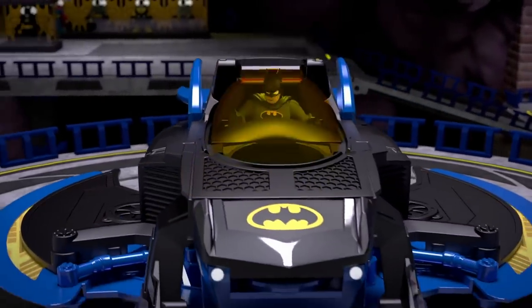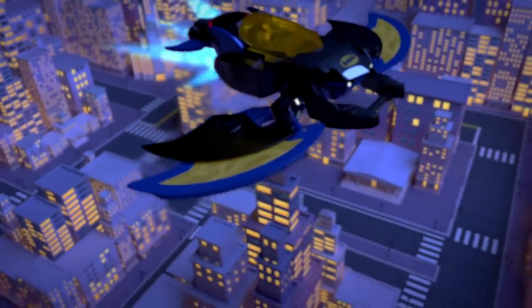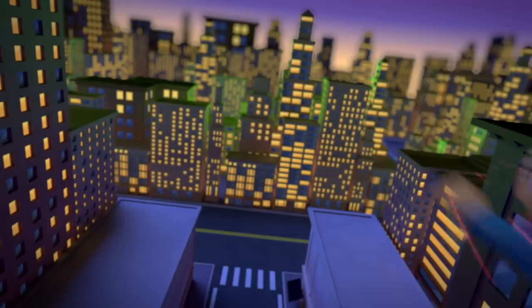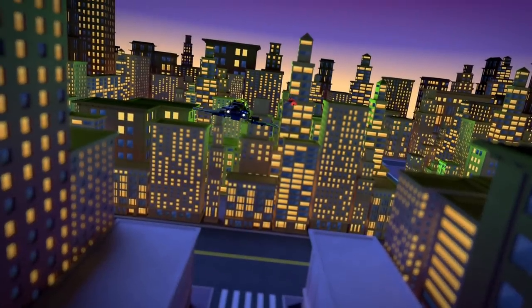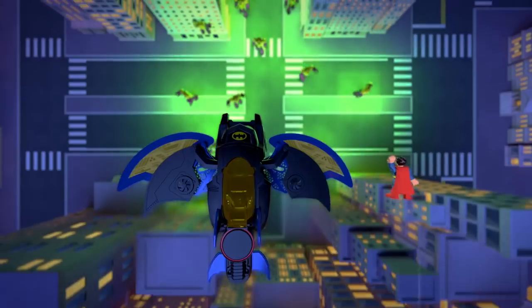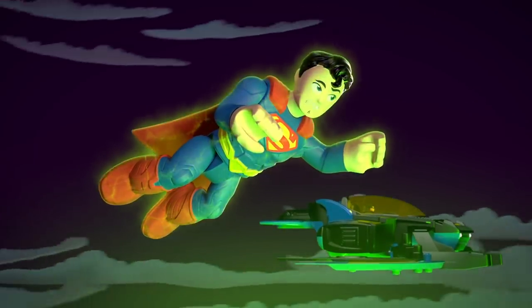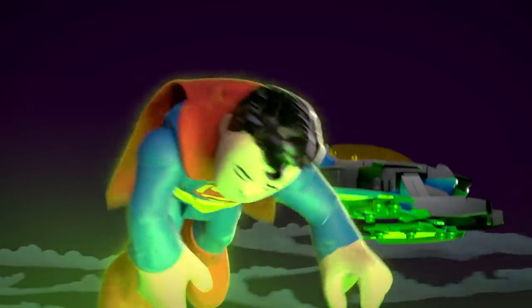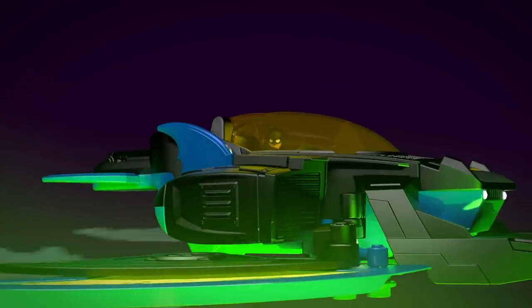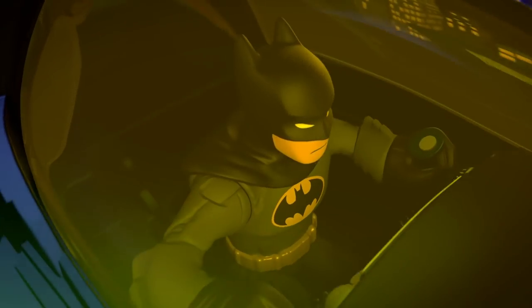The superheroes jump into action. Batman soars through the skies with the Batwing. Superman flies along next to him. The robots are invading the city. Kryptonite. Uh-oh, Superman is losing his powers. He doesn't look too super. Help him, Batman.